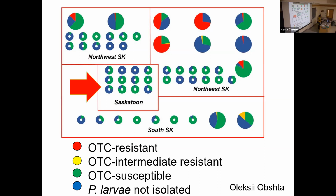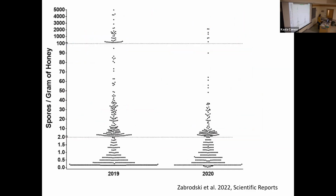The concern, though, is that we don't currently have resistant isolates detected in the Saskatoon area or southern Saskatchewan. And you can see that in the Saskatoon area, we have a lot of beekeepers. And so we're concerned that these resistant strains may continue to spread. And part of what our lab is doing is ongoing surveillance to monitor and hopefully alleviate that spread. And so one of the ways that we can potentially reduce the spread of antimicrobial resistance is to reduce our use of oxytetracycline to reduce the selective pressure for resistant strains.